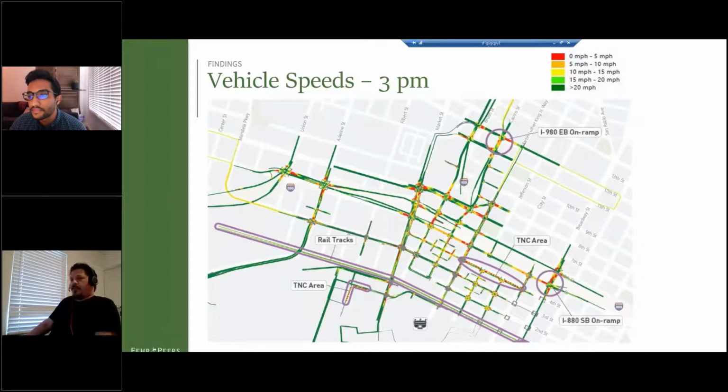The figure from 3 to 4 basically shows normal activity where we have some slowdown, some congestion at the signals, but nothing major going on. We see some red activity at the TNC areas due to the high demand and vehicles stopping.